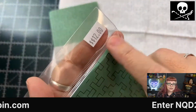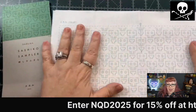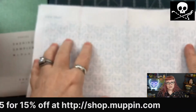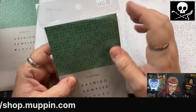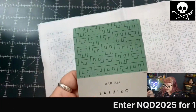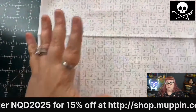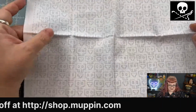And look, it's pre-printed, and all of this washes away. So eventually when this is laundered, all of these marks are meant to wash away, which is really cool. So pre-printed from Japan, $12 a panel. I don't know what I'm going to turn it into yet, but I'm just really excited.